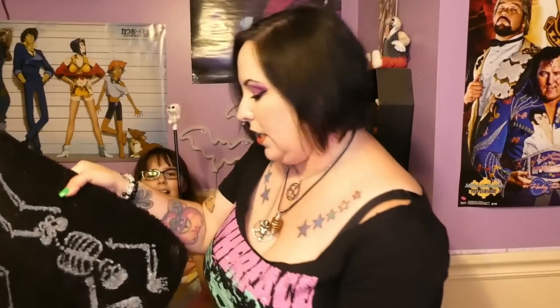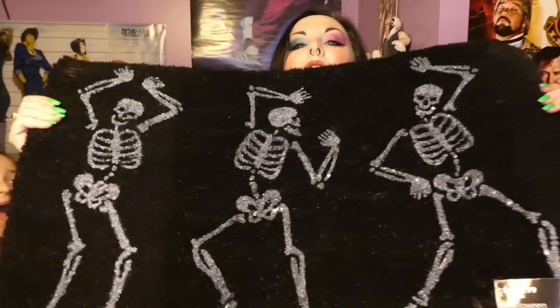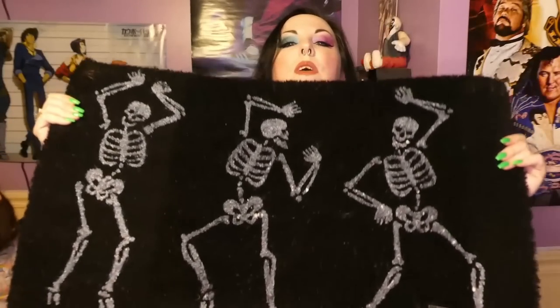And then last but not least, I got a new doormat. It's a bunch of dancing skeletons for $12.99. I'm planning on putting this on my back porch because I have a very uneven and sharp rock, like cement, I guess, I don't know what to call it, like a stoop or something that goes in the back. I want to cover that, and then I can move my other doormat that's back there into the garage so I don't track stuff from the garage into the house. I have a plan, is what I'm trying to get at.